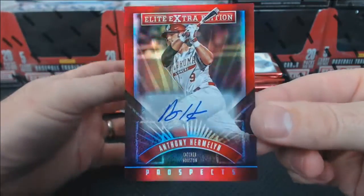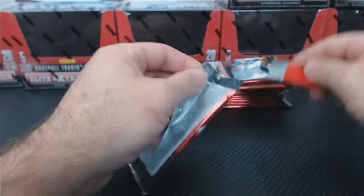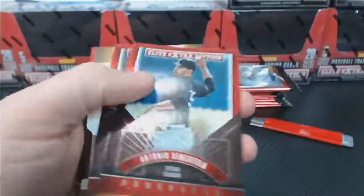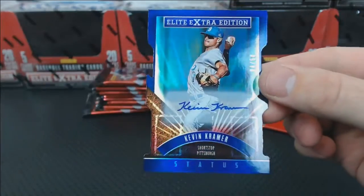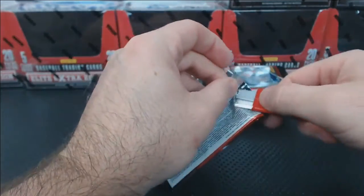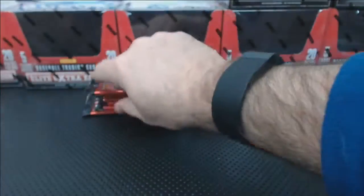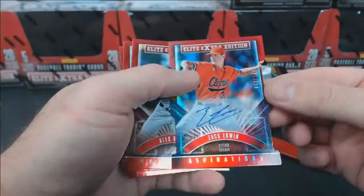Anthony Hermelian for Houston. Do we have him already? Kevin Kramer for Pittsburgh to 50. Die cut auto. Zach Irwin die cut auto for Chicago, number 200.